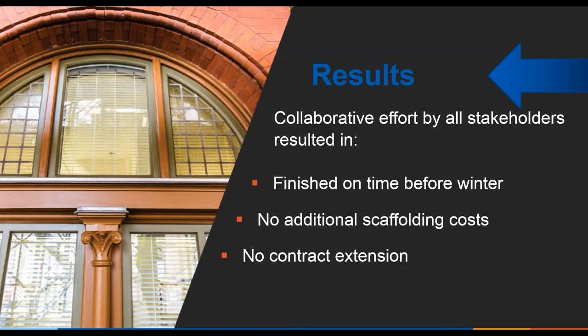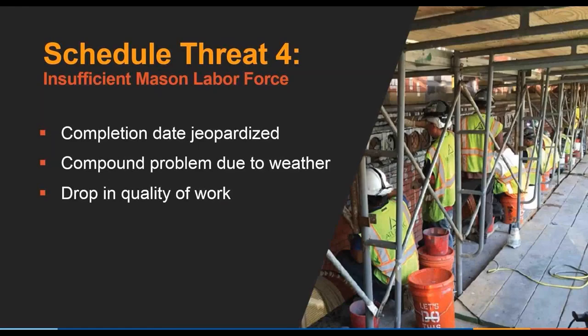It allowed us to finish on time before winter, which was a significant issue because before I started this project, I had no idea that in DC, the most humid months of the year were January and February. And the windows had extreme requirements on minimum and maximum amounts of humidity. And it was nearly 80% humidity the whole time, which was the absolute upper level that you couldn't do any work with when it's that humid. And there were also no additional scaffolding costs, so we weren't absorbing approximately $8,000 a week for scaffolding extensions. And most importantly, there was no contract extension.